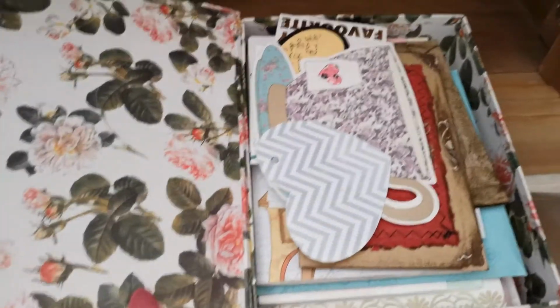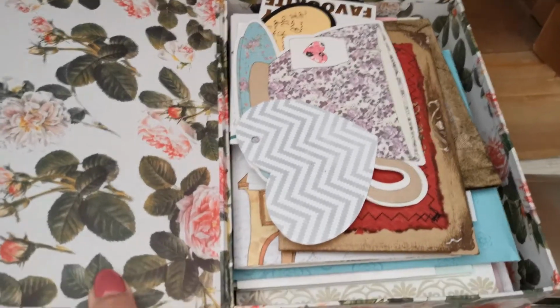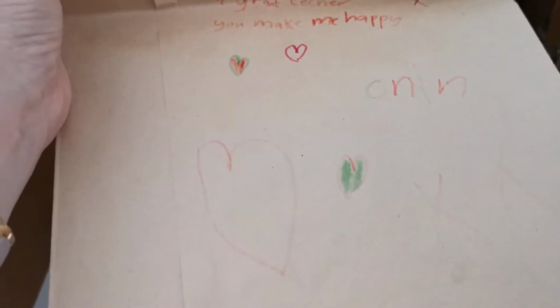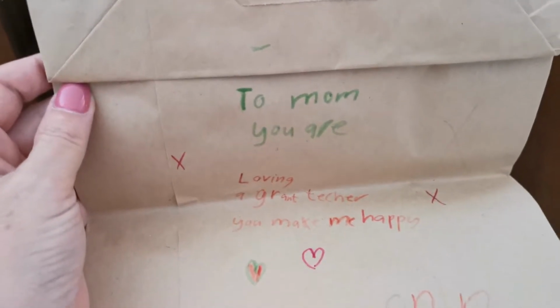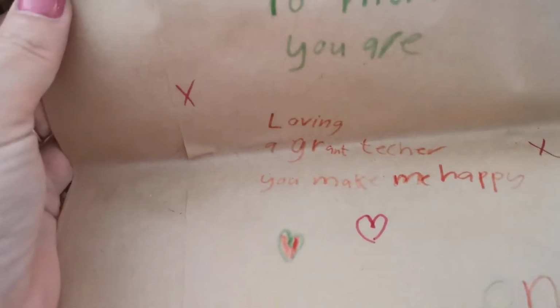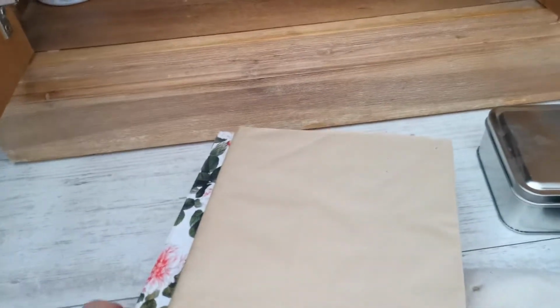This is another box of sentimental stuff, so I'm just going to go through this and keep what I really want to keep and get rid of the rest. This is something that my son made me quite a long time ago for Mother's Day. Honestly, it was maybe about 8 years ago. He's now left school and is now working. I homeschooled him, so that's why it says you are loving and a great teacher and you make me happy. I have to keep that somewhere.